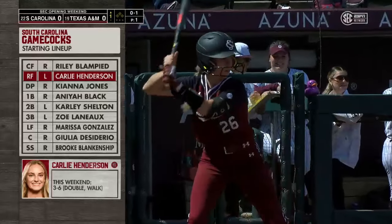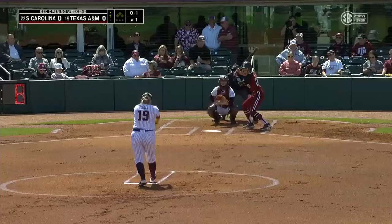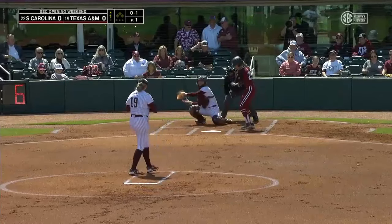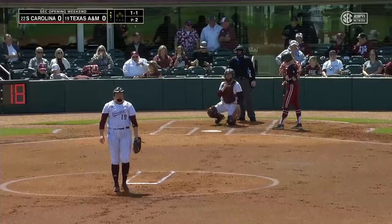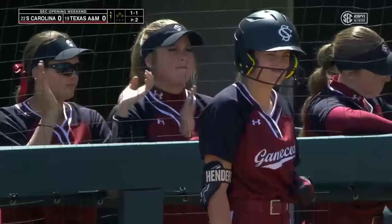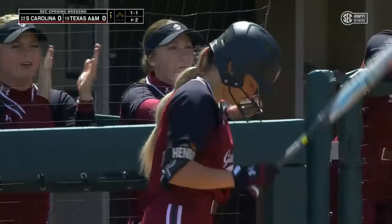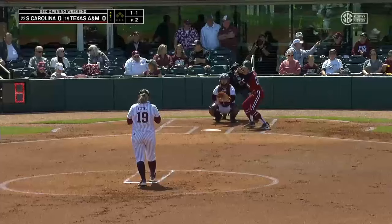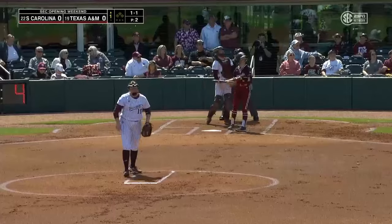Had a good weekend so far. 3 for 6. She moves from 9 to 6 and now to the 2-hole. Henderson's an interesting one too, because she's somebody who typically has been known as more of a slapper coming from the left side, but a lot of the hits that she's gotten this weekend, she's been standing in there and swinging away. Her swing looks really good, driving the ball to all parts of the field, and big move for Bev Smith to move her up into that 2 spot today.